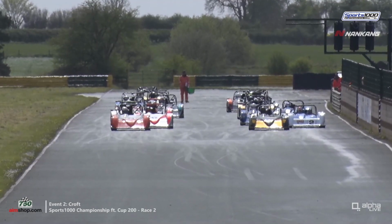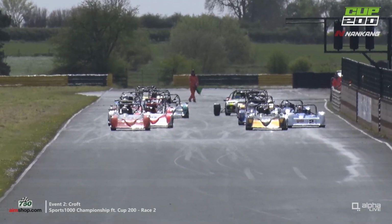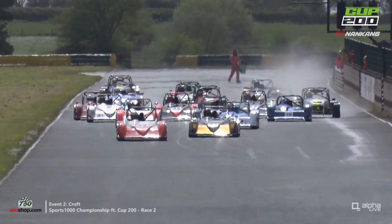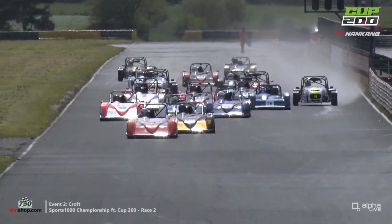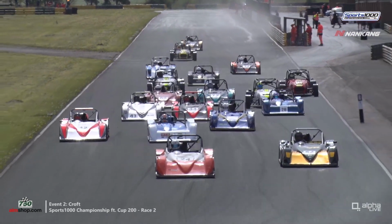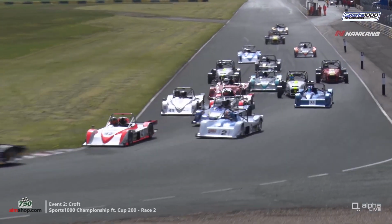Red lights go on, and out they go, and the race gets underway. Who makes the best of the starts this time? Not everyone gets away at first. It's Rich Miles with the orange front to his car that gets into the lead, with the sort of golden green car of Ryan Yarrow to his left-hand side.